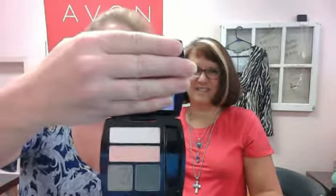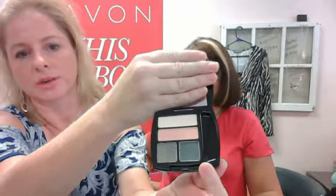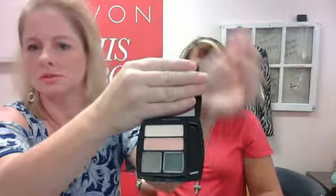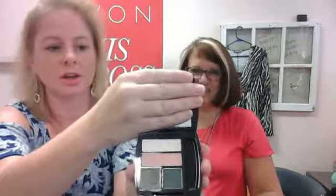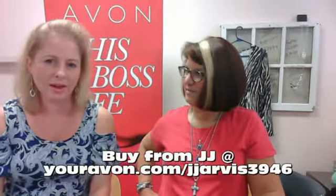Then we also have the Emerald Cut, and that has a really great emerald green in it. And then it has some softer colors, so you could tone it down if you didn't want the whole eye to look as bright as the front or the edge. So great ones to play with, and you don't necessarily have to do the 1, 2, 3, 4 that's on the back of the box. Those are suggestions just to help you get familiar with how to apply eyeshadow.